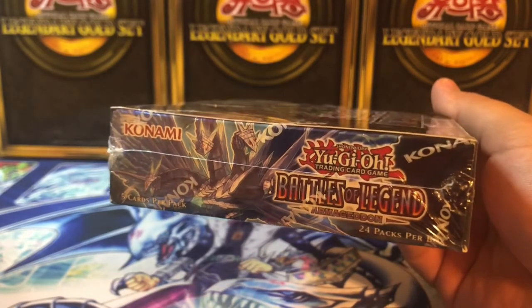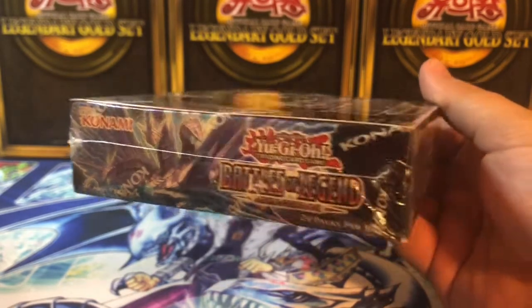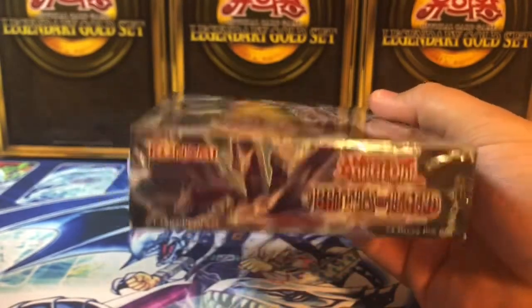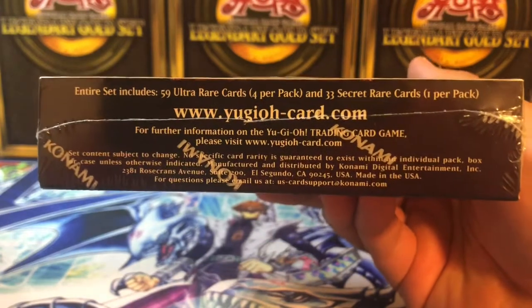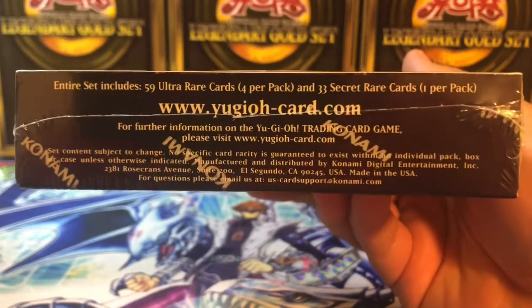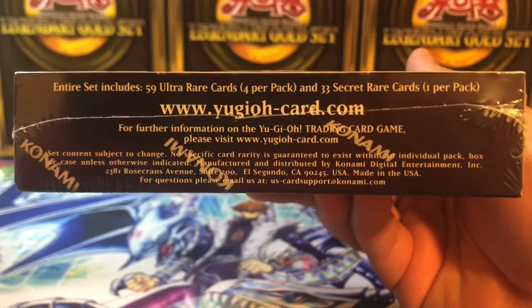There's a couple other ones in there. Number 39 Utopia is going for about $400. That's a Starlight Rare. Chaos Emperor Dragon is in there as well, about $30. Seems to hold its value no matter what set you pull it out of. And a couple other ones in there.